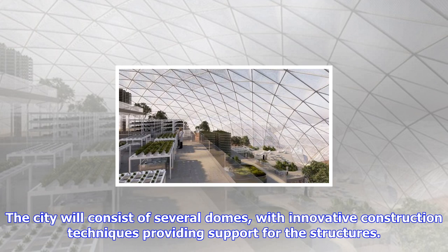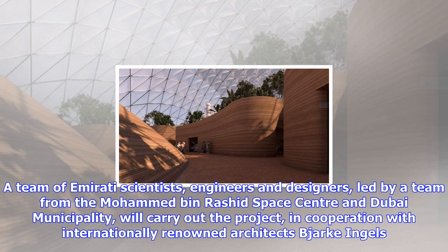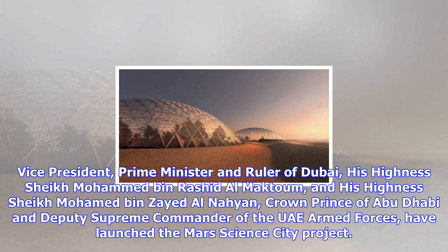A team of Emirati scientists, engineers and designers, led by a team from the Mohammed bin Rashid Space Center and Dubai Municipality, will carry out the project, in cooperation with internationally renowned architect Bjarke Ingels. Vice President, Prime Minister and Ruler of Dubai, His Highness Sheikh Mohammed bin Rashid Al Maktoum, and His Highness Sheikh Mohammed bin Zayed Al Nahyan, Crown Prince of Abu Dhabi and Deputy Supreme Commander of the UAE Armed Forces, have launched the Mars Science City project.